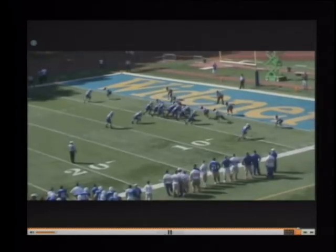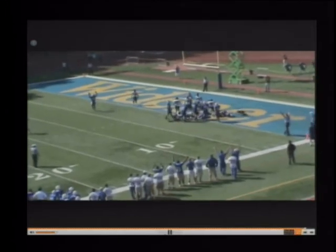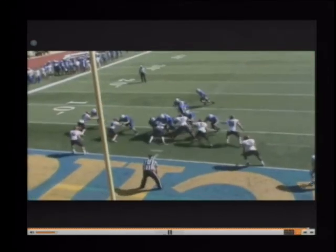Also later in the half, Dante Pergolesi was able to get himself a touchdown. He goes over the top into the end zone, going airborne. Good to see him hit pay dirt on that. Well, let's get to our coaches.